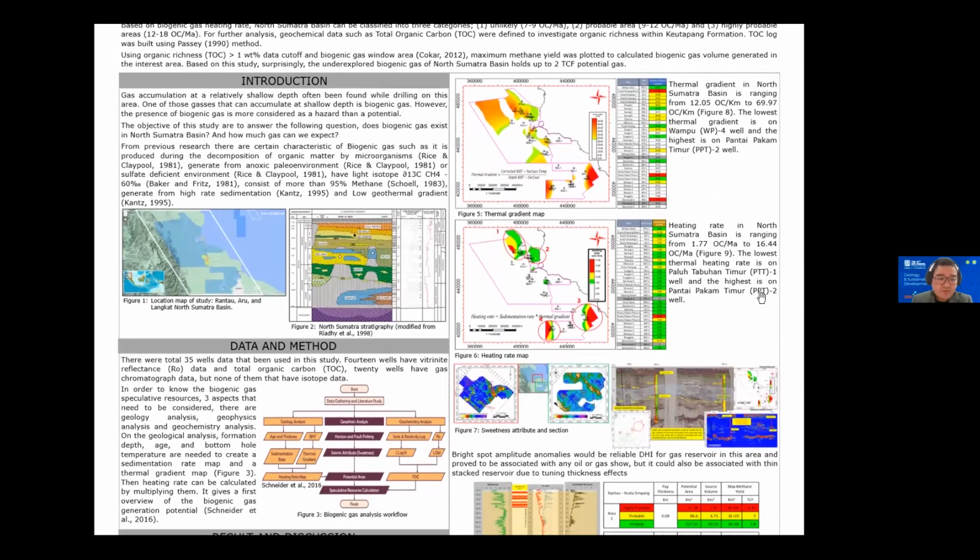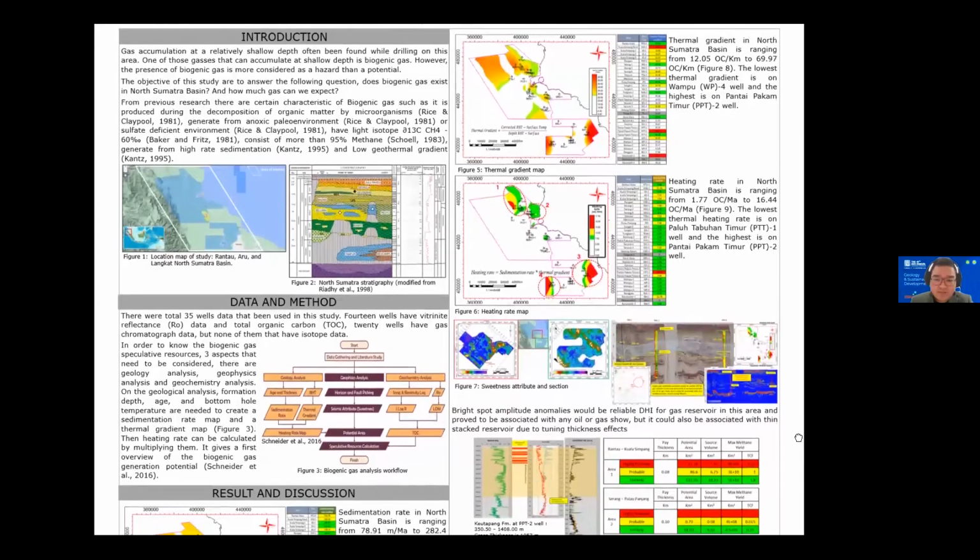On figure 1, we can see the location map of the study, including Rantau, Aru, and Langkat area in North Sumatra Basin. And on figure 2, we can see the North Sumatra stratigraphic column, modified from Riyadi et al. 1998. We can see at the shallow depth, we can find Julurayu Formation, Serula Formation, and Ketapang Formation. Ketapang Formation is the formation that we need to know more about, because it is widely found in this area.